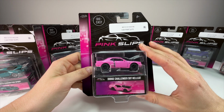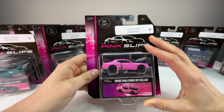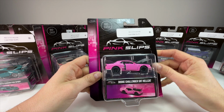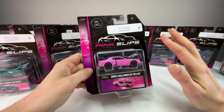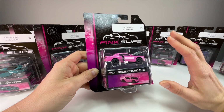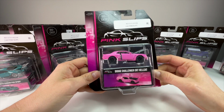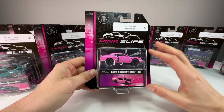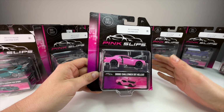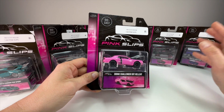So price-wise, these are a mid to upper tier car. They are $4.99 at our local Walmart and Target. Price can vary, of course, depending on what country or store or even region of the United States you're in. But in general, they're around $5 to $6. So that puts them below the Hot Wheels car culture, below Johnny Lightning, Auto World, really below all what we consider to be premium brands.